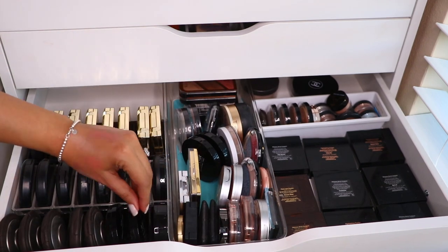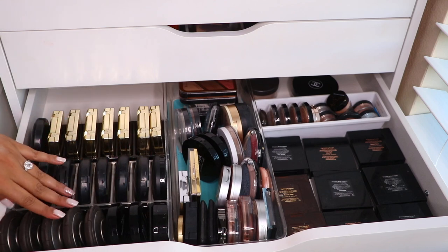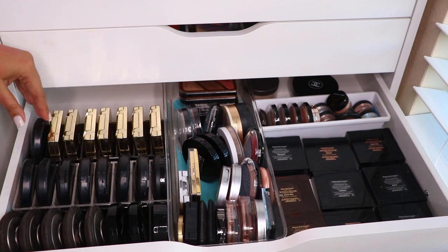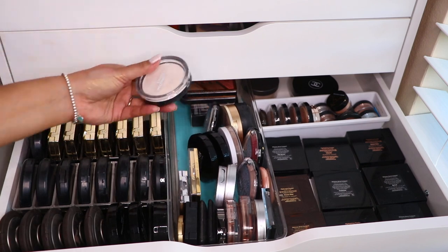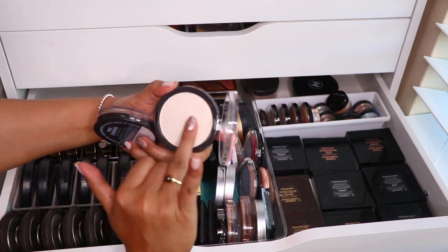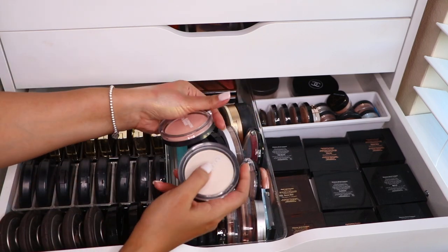There's an Anastasia one that should go here. I have my Anastasia, my Makeup Forevers, my Beccas right here. I have all my MAC ones, all my Gerard and a MAC. I have an Ulta one. This one's an illuminating powder. Let's see if I need this one because, well, this one's really pretty. Look at that. Okay, I can't. I have to keep it.